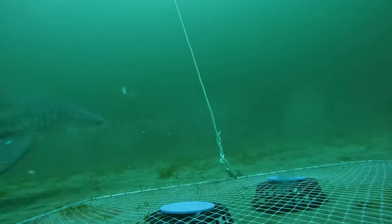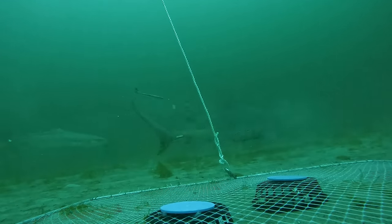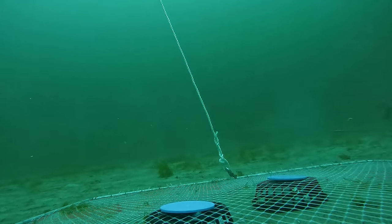Speaking of seeing cool stuff, here's a bull shark and a few cobia following him around, including one nice one that I'd love to put a hook in one time.